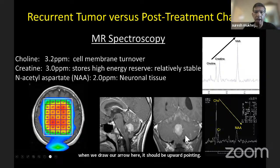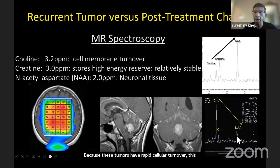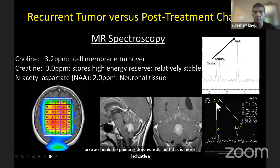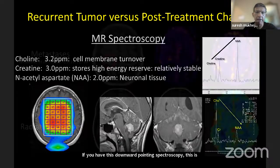But on the other hand, when you do have metastases or any type of aggressive tumor, because these tumors have rapid cellular turnover, this higher cellular membrane turnover in choline should be higher. And because it's replacing your normal neuronal tissue, your NAA should be lower. So this arrow should be pointing downwards, and this is more indicative of recurrent tumor. So if you're trying to differentiate recurrent tumor from post-treatment changes, if you have this downward pointing spectroscopy, this is more suggestive of metastases as opposed to bland radiation changes.